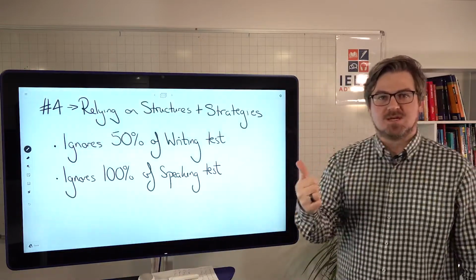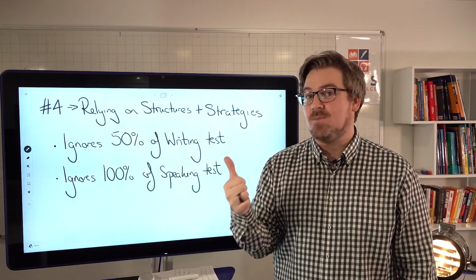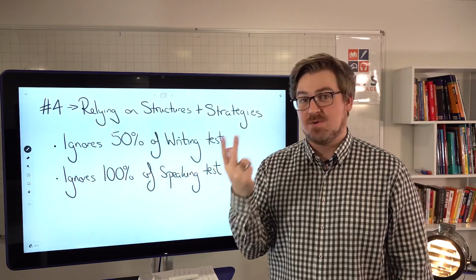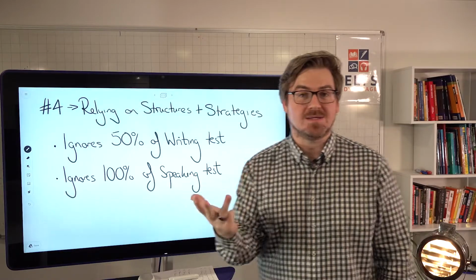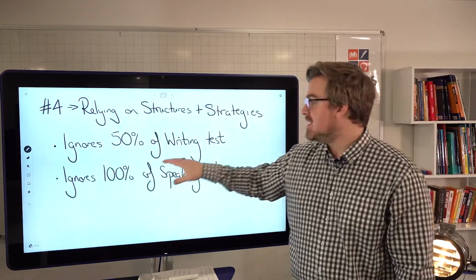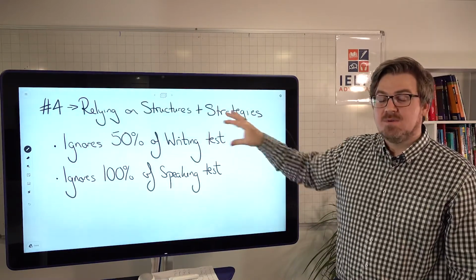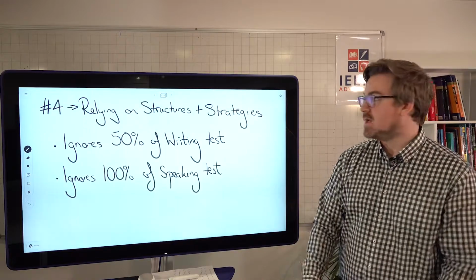Think about the speaking test. Pronunciation, 25%. No strategies or structures are going to help you with that. Fluency, the same. Grammar, the same. Vocabulary, the same. So strategies and structures ignore 100% of the speaking test and 50% of the writing test. They are useful, but if you rely on them, then you're going to fail.